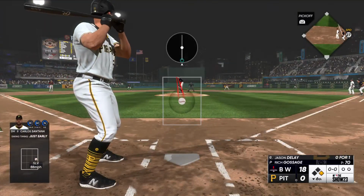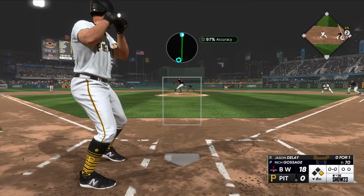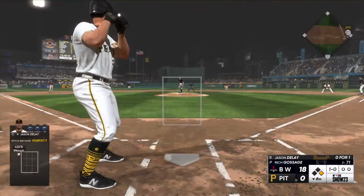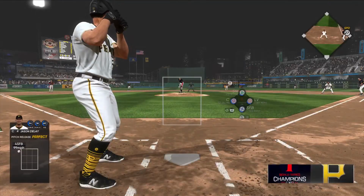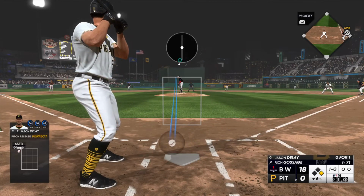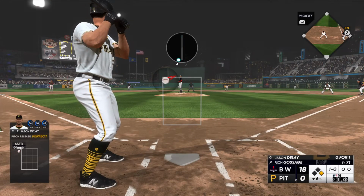Well, he found himself behind in the count right there, but he didn't give in. Just a cookie down the middle. I mean, those are the ones you dream about. The ones in the cage, you're just hoping you get in the ball game. Right down the middle, not a whole lot of velocity, right on top of it.